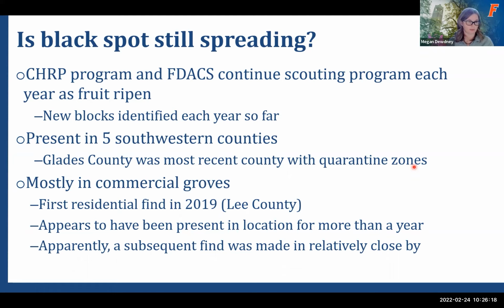New blocks have been identified each year so far, although when I was talking to Callie Walker in mid-January, at that time, they had not found any new blocks this year. And I was recently checking the maps, and that so far has held up this year. Fingers crossed that remains the case. But that would be the very first year that we haven't had expansion of the quarantine zones, at least minorly. It is now present in 5 southwestern counties, as well as Polk, right on that southern border.